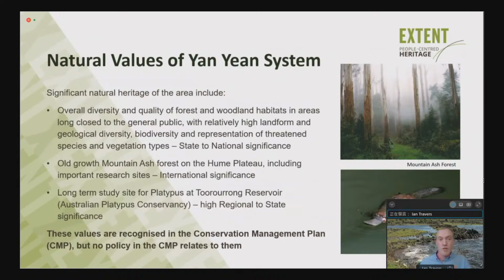So returning to the Toorourrong example, the conservation management plan for the Yan Yean system does recognize that very significant natural values exist in the area through which the system passes. In particular, these include old growth forests, and of particular relevance to the case study of Toorourrong is, as I mentioned, the platypus habitat. And this down here in the corner, if you're not familiar with the platypus, is the platypus. Very strange animal. It's a mammal, but it lays eggs. Look it up if you're interested.